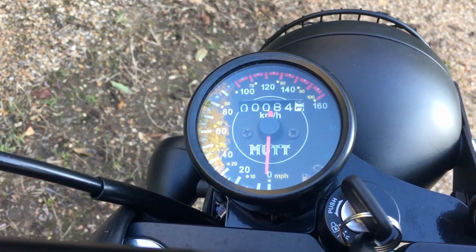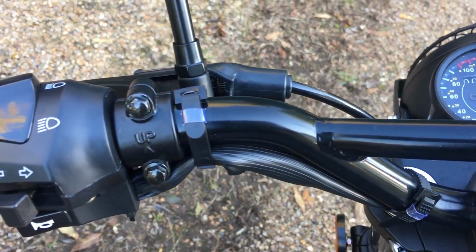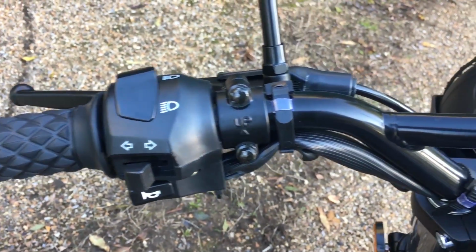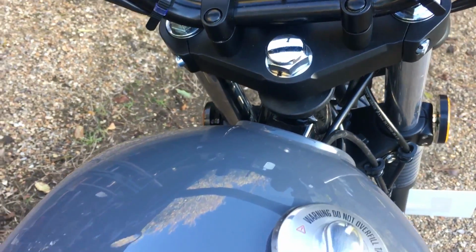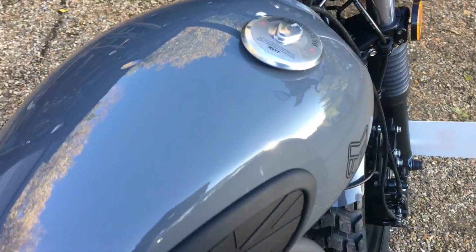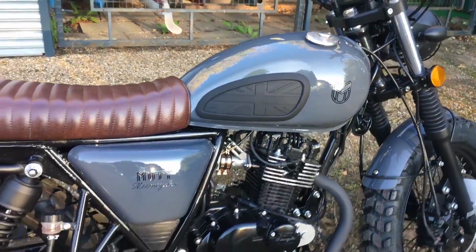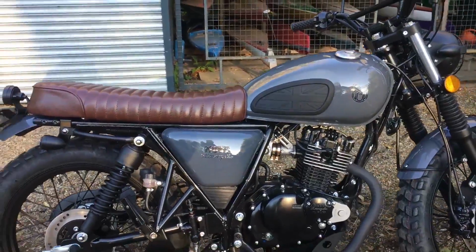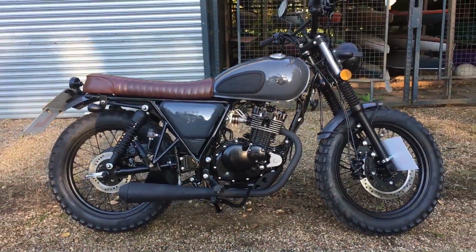The components in the cockpit look of a high quality, and Mutt has splurged for a branded Speedo that is stylish and smaller than the stock Chinese one shipped with the blanks. This is one of the finishing touches that sets Mutt apart from its competitors, as well as making Mutts more expensive than the other Chinese clones on the market. It's a handsome motorcycle, and I'm smitten with the style. Let's take it for a ride and see if it's worth the money and the hype.